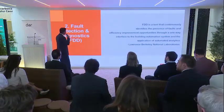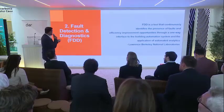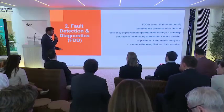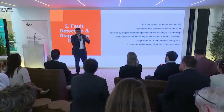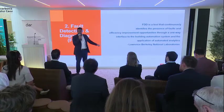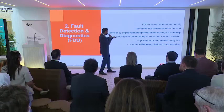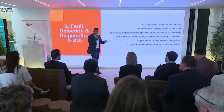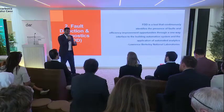Now, let's look at the second category under Energy Management Information Systems, which is Fault Detection and Diagnostics, FDD. What does FDD do? Well, the main thing here is that, of course, it detects faults and issues in the building. It prioritizes them. That's all good. But the key thing I want you to take away is that it's typically a one-way interface with the building automation system or the data source, in that it receives the data, it analyzes the data, and it pumps out information or results for the end user.